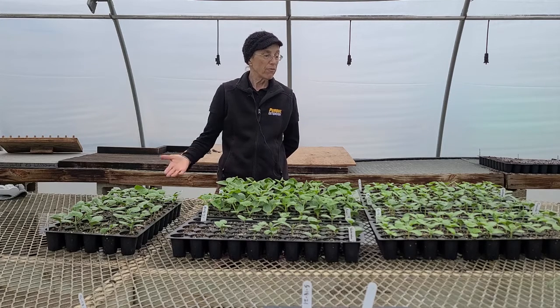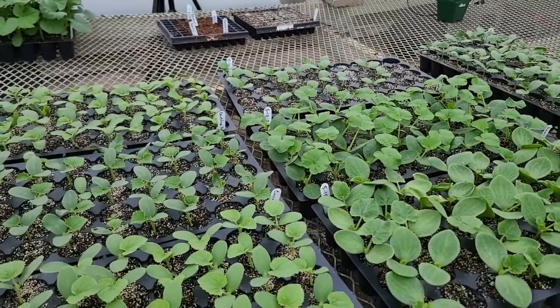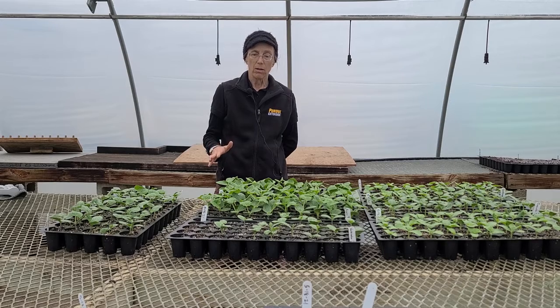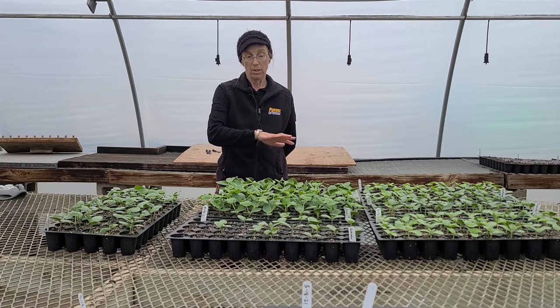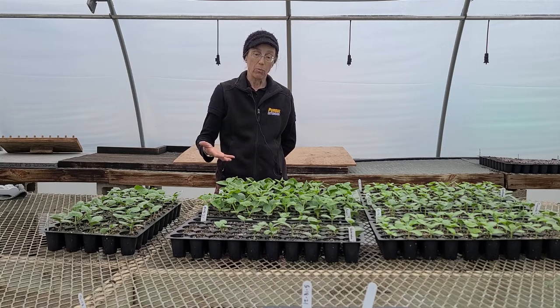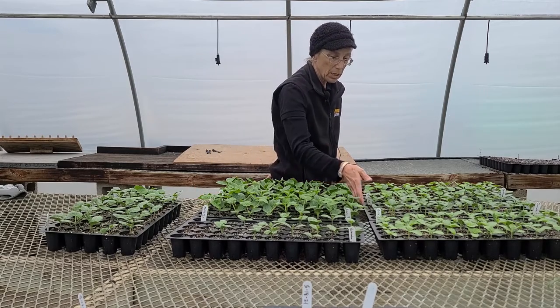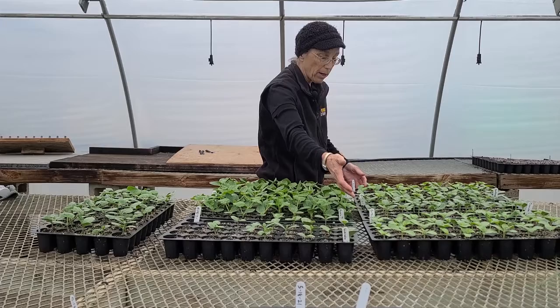Now we have quite a few different kinds of cucurbits here. That's because downy mildew can affect all of the cucurbits that you see here, but there are some strains that only affect certain species and other strains that affect other species. So we put all of them out so that you will be able to tell which strain it is, which types of crops might be affected. So we have cucumbers. Here we have two cantaloupe.